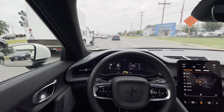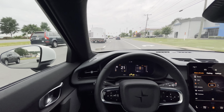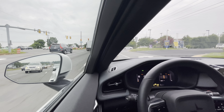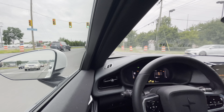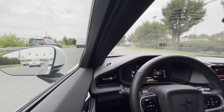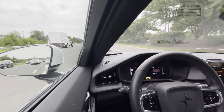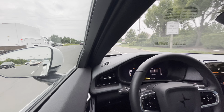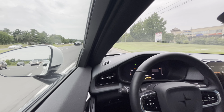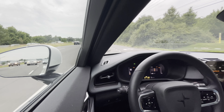I have to tap on the accelerator. I didn't even wait for it to prompt me because the car behind me is going to start honking at me if I waited that long. You can see the time it takes for that prompt to appear.